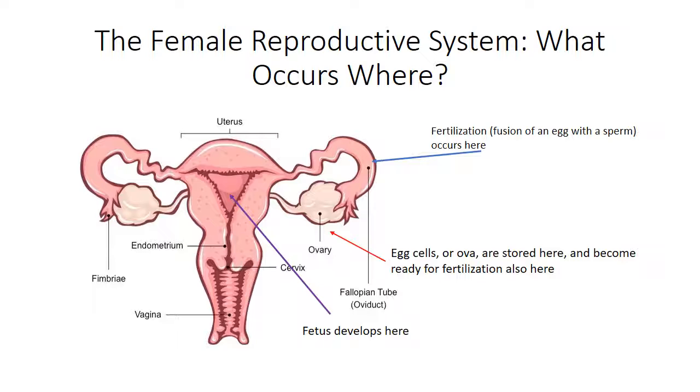It says fallopian tube or oviduct. And I added to this, you see, in the upper right corner, I wrote: fertilization, fusion of an egg with a sperm, occurs here, right? So imagine the road of a little sperm cell from the site where it enters the woman's body to the site where it will maybe fertilize the egg cell. It's pretty long, right? So it tells you a lot about normal physiology of sperm cells.